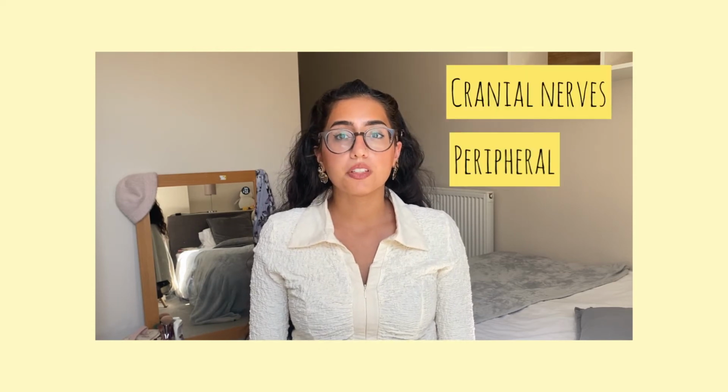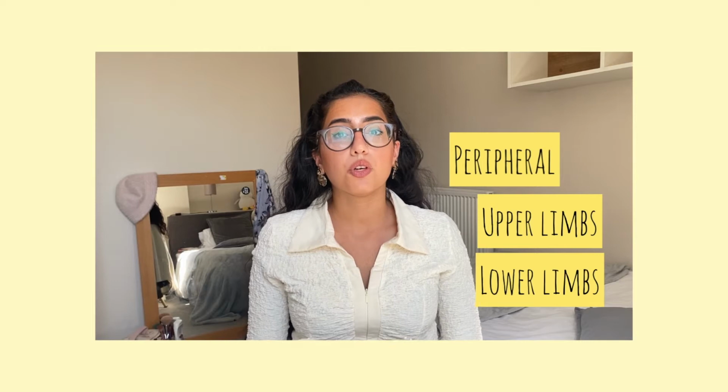Another little tip is make sure you learn your cranial nerve examinations, peripheral nerves, so upper limb and lower limb, for your A&E block. You're going to see a lot of patients that have had falls or strokes, and those examinations are the best ones for those. So it's a good idea to revise those ones before you start that block.